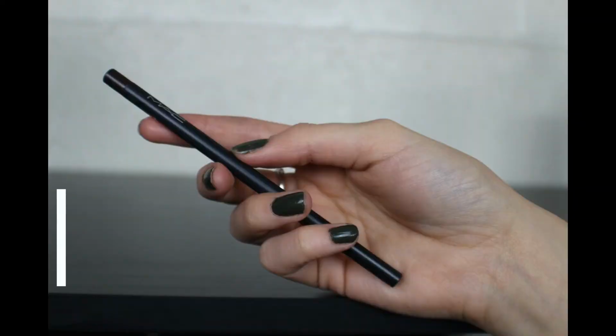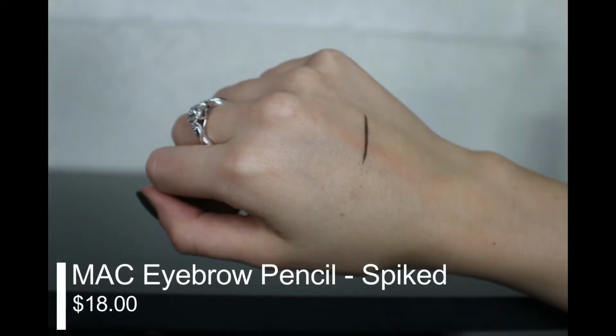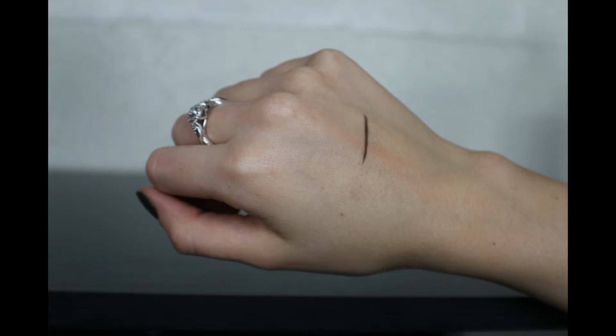Moving on to the next product in this box that I am seeing, this is the MAC Cosmetics Eyebrow Pencil and they gave me the shade Spiked, I think. This retails for $18. Basically, it's just like a twist up pencil. It is really difficult for me personally to get a hang of new eyebrow products, so this might be a hot mess, but I'm going to go ahead and try to do my eyebrows with this pencil.